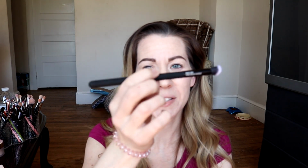Okay, I'm going to prime my eyelids really quickly with the e.l.f. Camo Concealer. I've really been liking this for that purpose. And I'm going to do so with this new Moda brush. I've got like highlighter all over my hand. I've got tinted moisturizer everywhere. Okay, let's get this show on the road, guys.